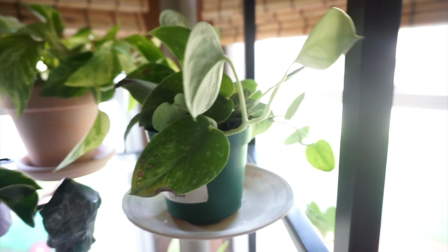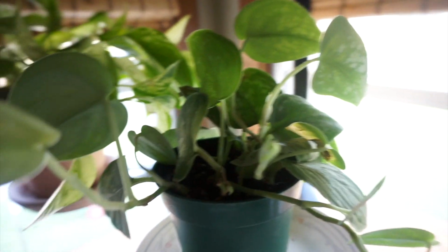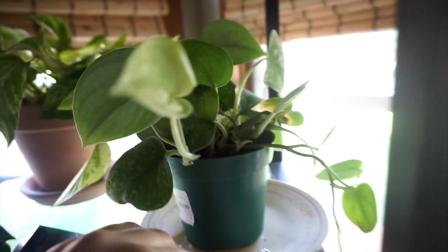And then possibly my favorite plant currently is this Scindapsus pictus Silvery Ann. She is beautiful. This whole vine has grown since the spring, big, and there's just continuously new leaves. These leaves are all sprouting out and growing into actual vines and stuff, so she's gonna be big and gorgeous, and I can't wait. I just love her. She's just one of my favorites.